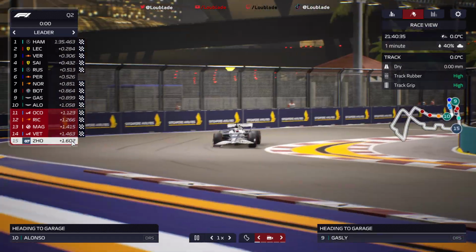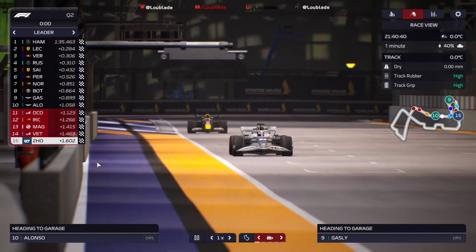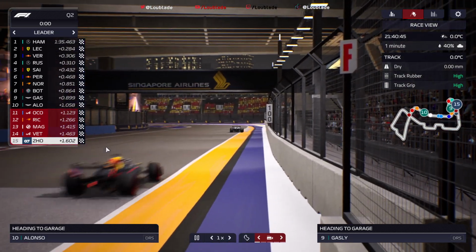It's all on Guan Yu Zhou. Where is Guan Yu Zhou? He's now rounding the last corner. Can Guan Yu Zhou knock one of the Aston Martins out of qualifying? He can't. So both our guys are through to Q3.